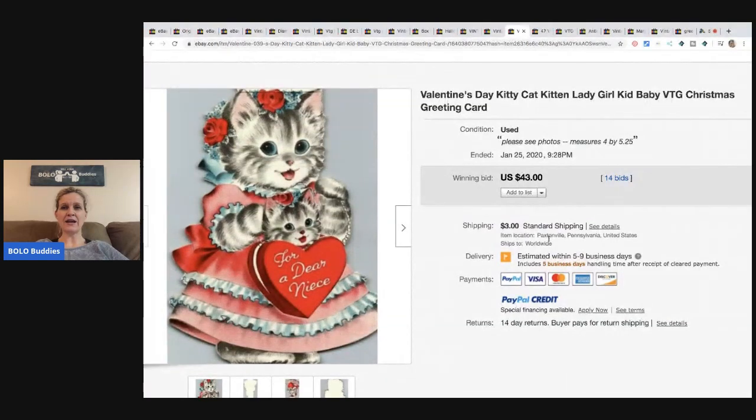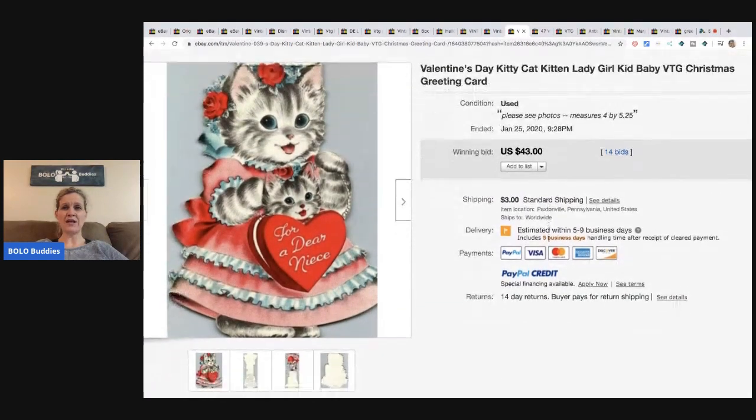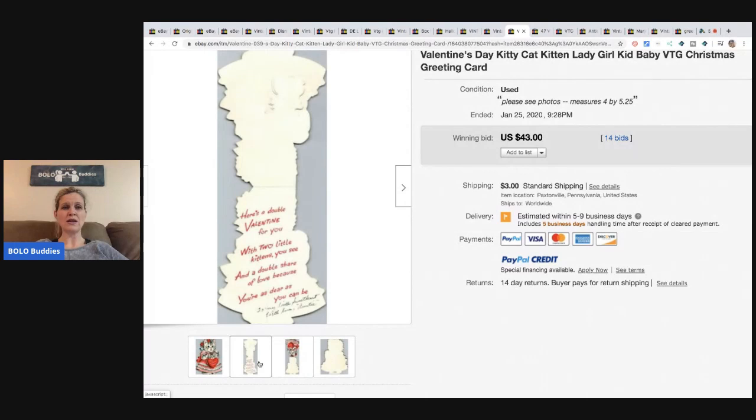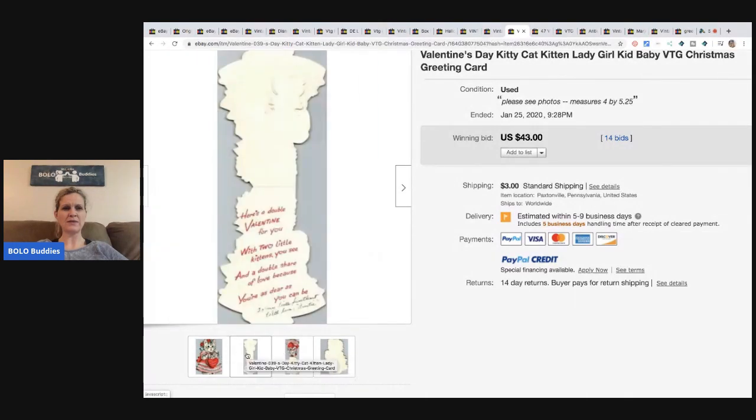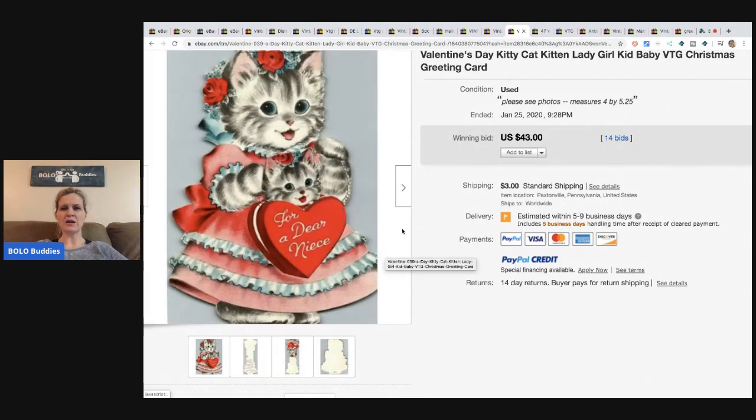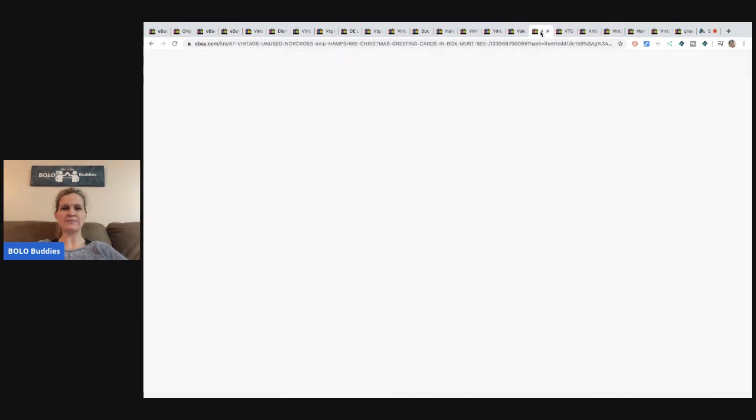Again, another die cut. This is a greeting card. Valentine's Day can be huge. It is signed. I don't know if that one does something or not. Looks like it might. But this one sold for $43, 14 bids plus shipping.